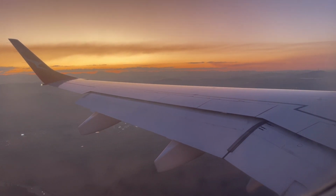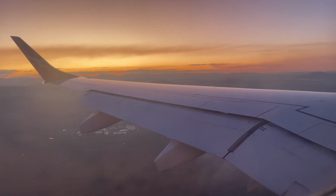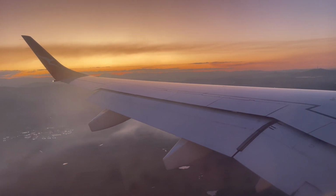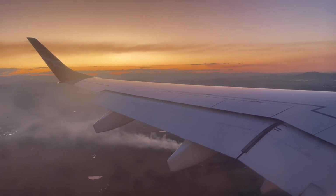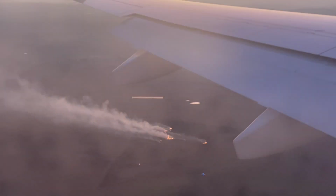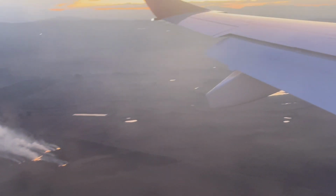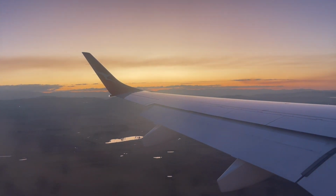We just got the end of the sunset as we turned back around to line up for our final on runway 35 here at Canberra Airport this evening. We even spotted a bit of backburn in some fields as we came in to arrive here at Canberra tonight. So it was a pretty good evening for our arrival into the nation's capital.